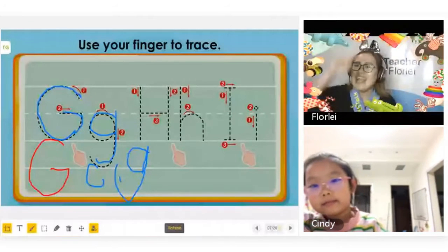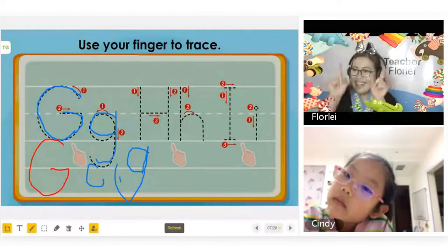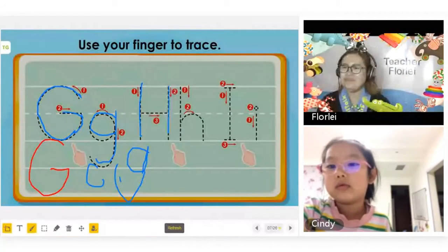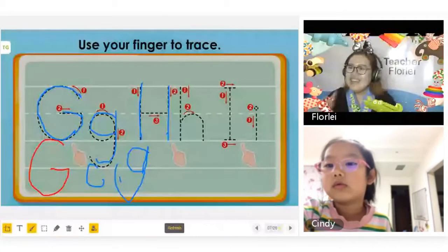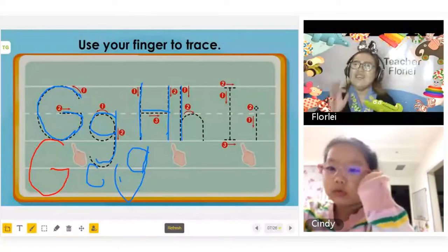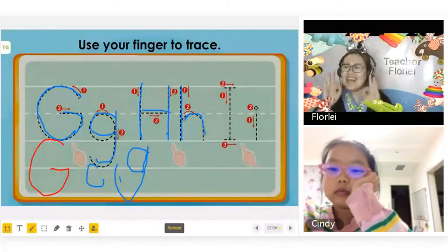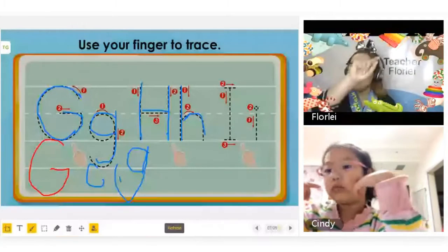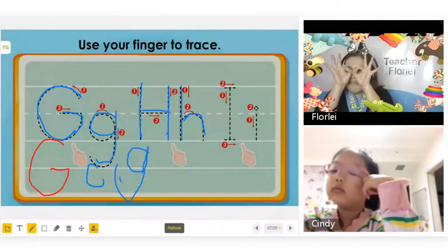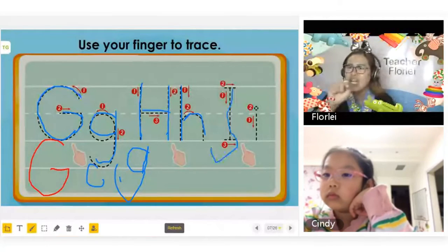And the big H. How do you write the big H? 1, 2, 3. Let's trace the big H. Very good. You can do it. And the small H. Great job. One more time. Awesome. How about the big I? How do you trace the big I? 1, 2, and 3.